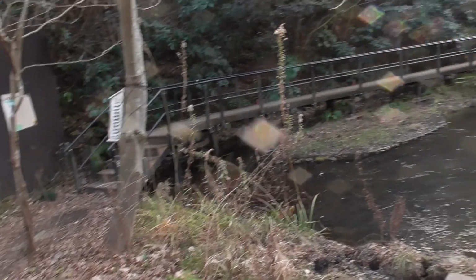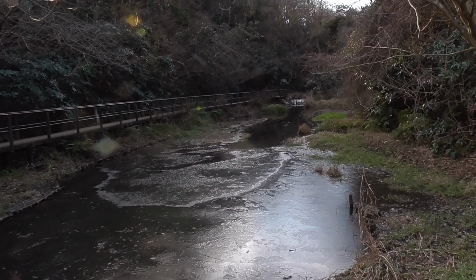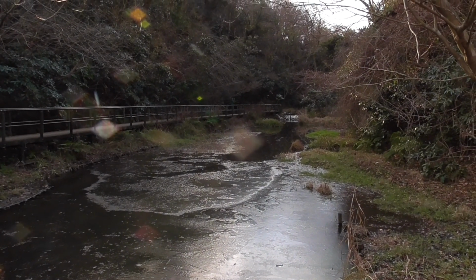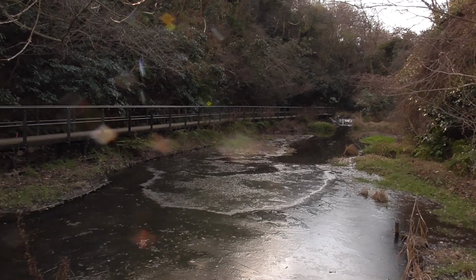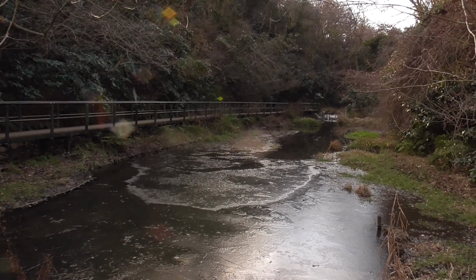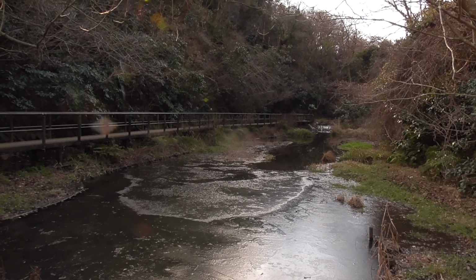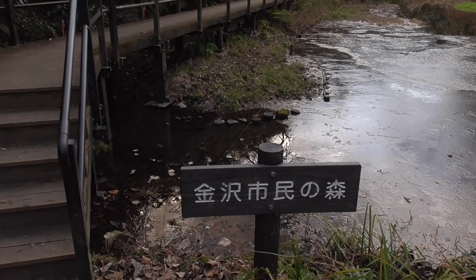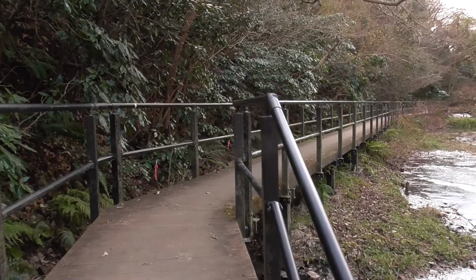Yeah. Wow. Not quite as idyllic as it used to be, but hopefully it'll become more idyllic later in the hike. Kanazawa Shinmin no Mori, Kanazawa Public Forest. Yeah, I do vaguely remember this actually.